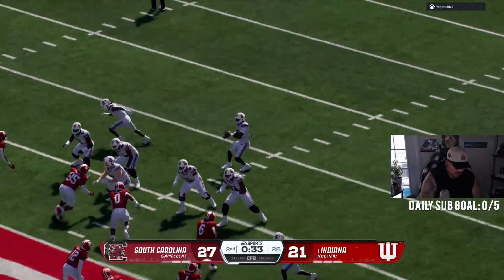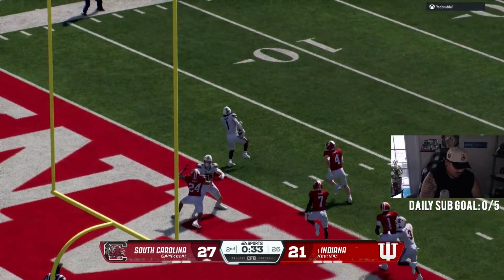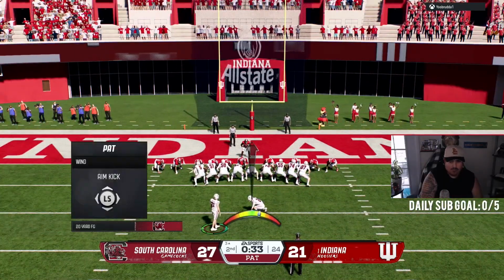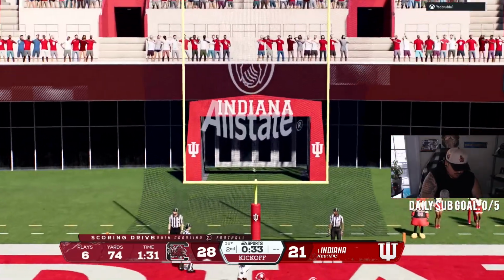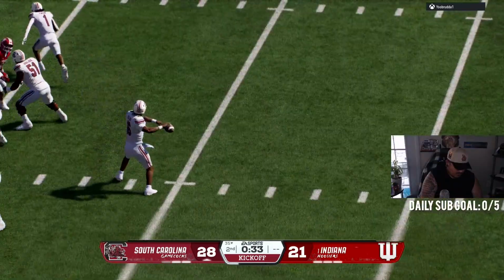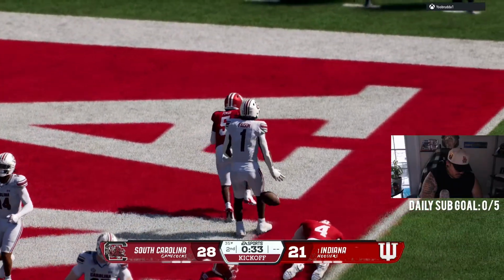How big is this, Palmer, now going into the half with the lead, with the momentum? Well, they break the tie, but they also break their confidence a little bit now. The opponent now has to go into the locker room probably down, and they're wondering, what adjustments do we have to make? What do we have to fix? Because we've got our work cut out for us in this game. And the extra point is true, and they're on top by 7. That makes the score South Carolina 28, Indiana 21.